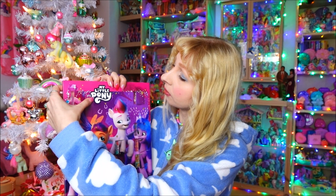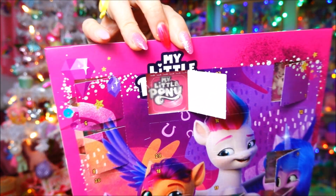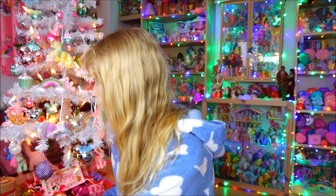I mean, it's just a chocolate, but directly over the My Little Pony logo. And underneath there's also the My Little Pony logo. So a pony logo on top and under this thing. What's in here? Just a little candle. So there we go with that one. And let's go.